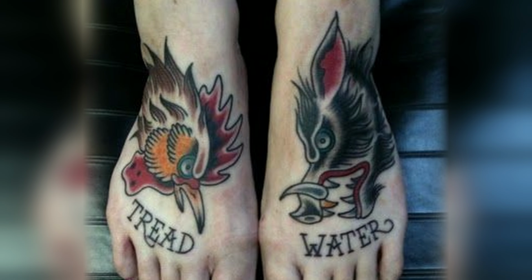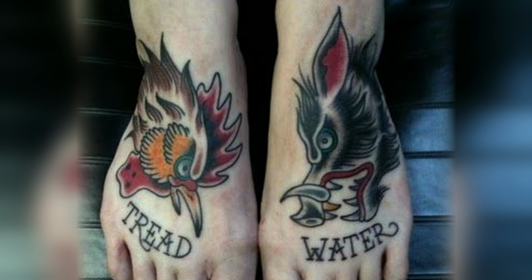Now, superstitions also came into play with some of these tattoos. The tattoo of the pig on one foot and the rooster on the other, on the arches of their feet, was supposed to protect them from drowning.